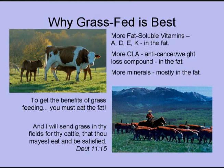It's my favorite verse from the Bible: "And I will send grass in thy fields for thy cattle, that thou mayest eat and be satisfied." You'll feel satisfied. Your requirements for nutrients will be satisfied. And they'll only be satisfied, however, if you're eating the fat. Once more, we see the wisdom of the primitive cultures in eating the fats from these animals.